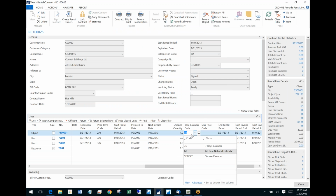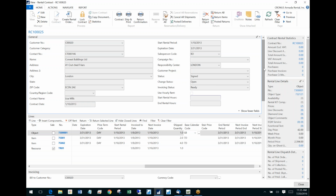We also have the base calendar, which you can set your rules up. Do I charge 7 days a week? Do I only charge weekdays and not holidays? So these can be set up and attached to the equipment so that you get your correct number of days that you're invoicing for.